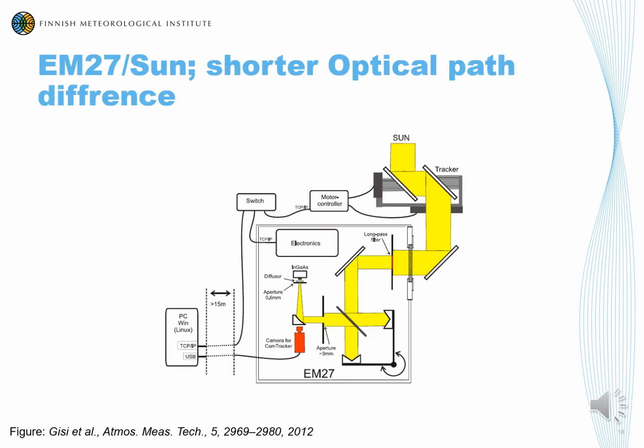Now, the difference between the IFS125 and the smaller EM27 is the maximum optical path difference they can achieve. In EM27, the optical path difference is created by rotating the mirrors around the beam splitter, creating a maximum optical path difference of 1.8 centimeters. This is much shorter than the 45 centimeters usually used in the IFS125 measurements.